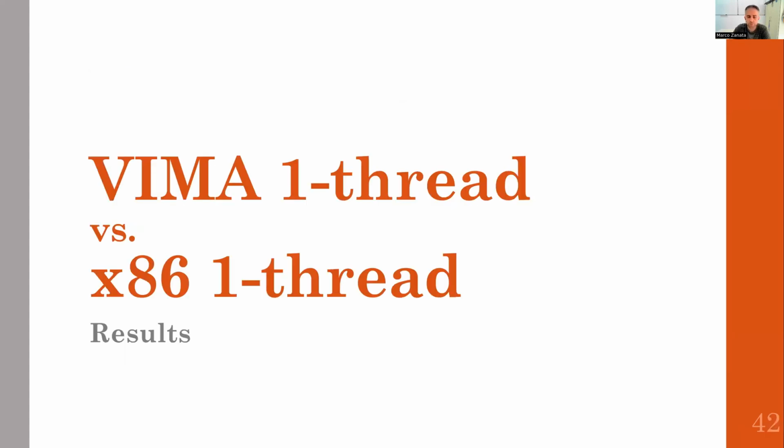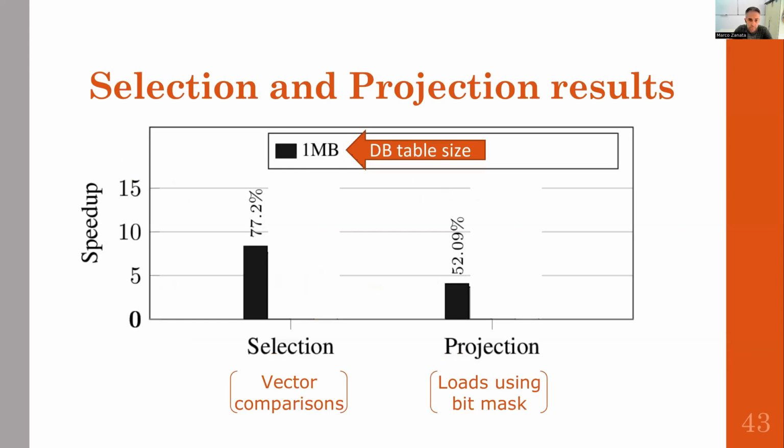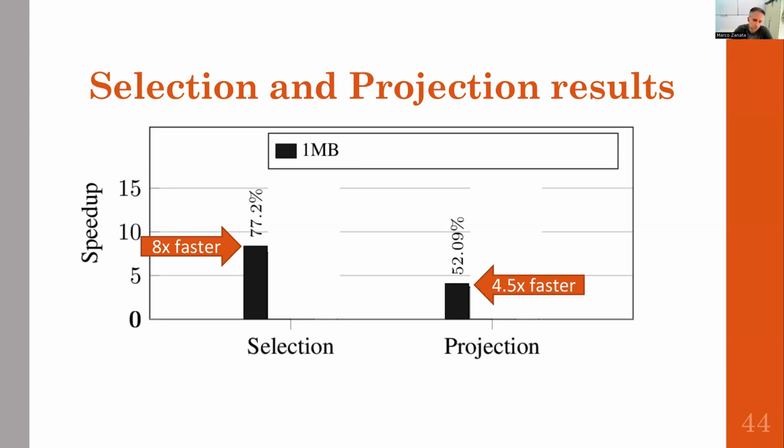Okay, so let's talk about the results. In the first result, we are going to compare the VIMA with a single thread versus the x86 with a single thread. For the selection and projection results, we are going to vary the database size. Here we are looking at the first results with a 1 megabyte data table. And what we can see is some very good results in terms of speedup, where we are getting 8 times faster for selection and 4.5 times faster for projection. Projection has a smaller performance gain than selection because the selection is loading and using all the data from our big vector, and the projection is not using all the data.